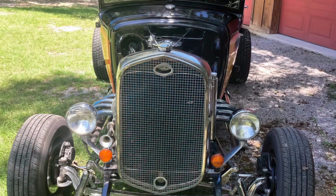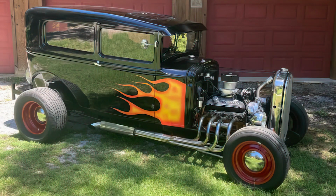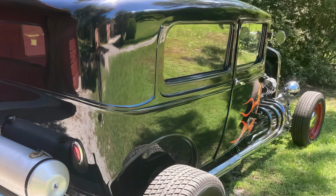Additional upgrades include disc brakes, a new starter, and a drivetrain sourced from a 1995 Mustang, consisting of a 302 cubic inch engine paired with a 4-speed automatic transmission. The car is described as being in excellent driving condition with no issues.